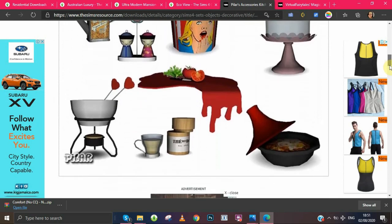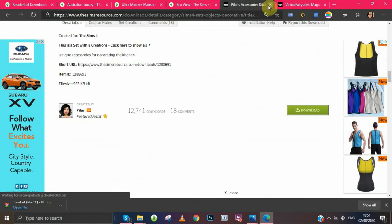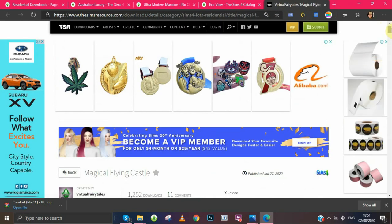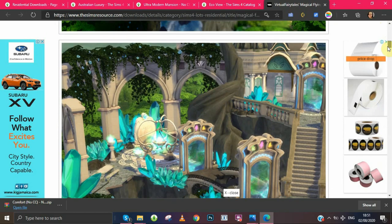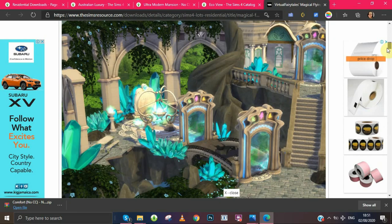Okay, I don't really think I need anything here. The popcorn is cute, but I can do without. Yeah, I'm just going to X off of here. Thank you, bye. We're just going to look at the fairy tale house. We're not going to download it. Obviously, why would we download a fairy tale house? We don't have a fairy tale thing in our game right now. This is interesting.